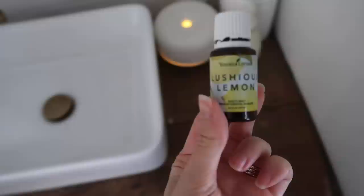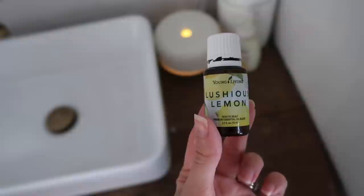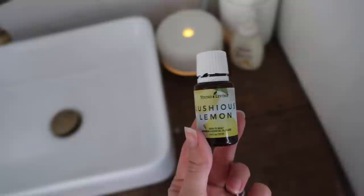Okay, so this is what I just put in there. It's called Luscious Lemon. It is like the best spring blend. It's very clean and fresh. It's got lemon, obviously, but it also has a floral note. It has mintiness to it. It's just so, so good. It's the only thing I've been diffusing in my house for probably like 3 weeks.